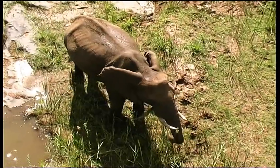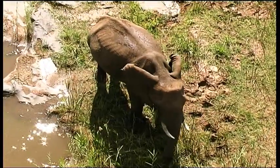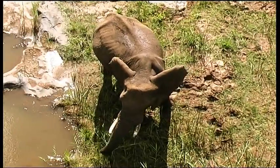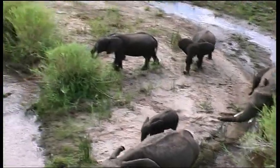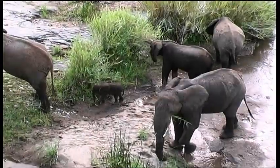At birth, a youngster may weigh in at 120 kilograms, and the mother will suckle her calf for about 2 years. Once the calf is born, the mother often takes it to the rest of the herd to meet them. The other elephants all greet the new arrival with much excitement. Elephants sometimes adopt orphan calves, help injured elephants, and work together.